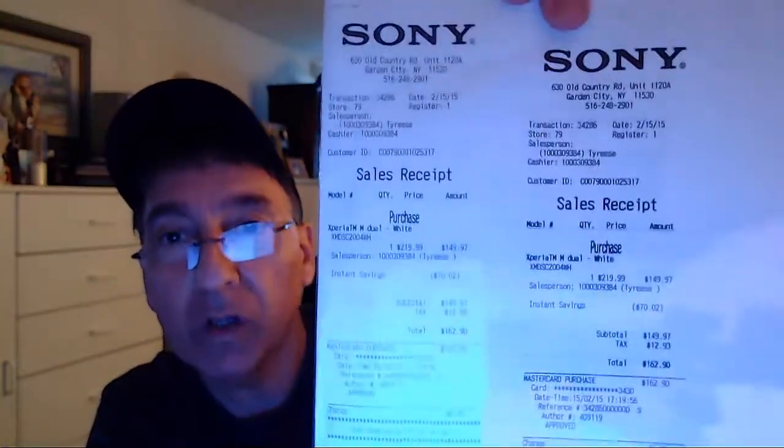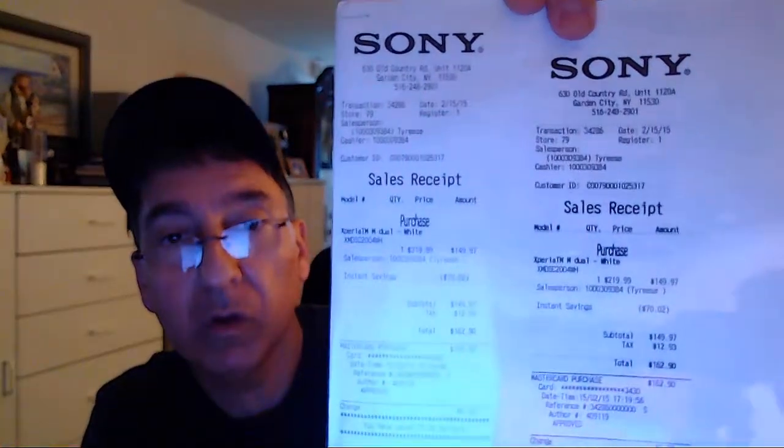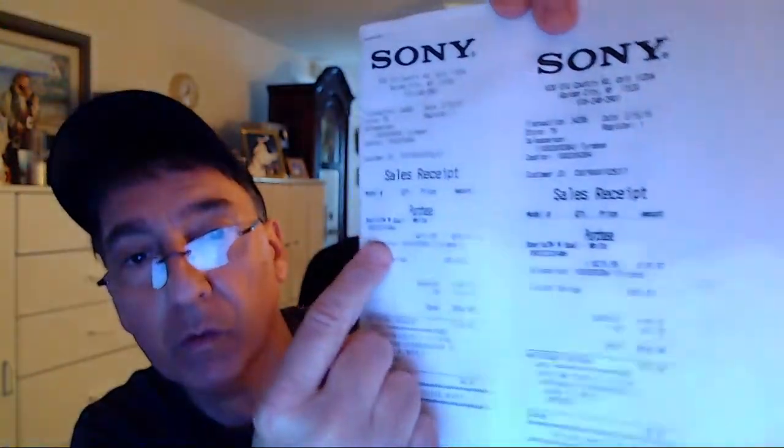You can see over here, this was purchased at the Sony store on Old Country Road, in Roosevelt Field. There's my receipt. This is the receipt here. I made photocopies. I can't make photocopies of everything. That's what I paid for it. In case you can't see, it says $149.97. Total is $162. Okay, and it says over here you save $70.